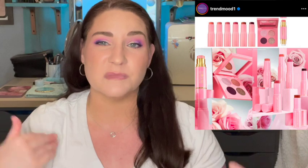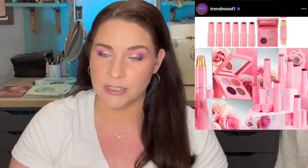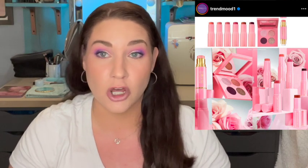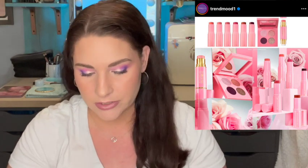I know these brands release this stuff because people will buy it. People that are hardcore Pat McGrath fans will purchase these cream blushes. But overall, if I can get a cream blush that's similar to this from Colourpop for $7, then that's what I'm going to do. The quad is nothing special.